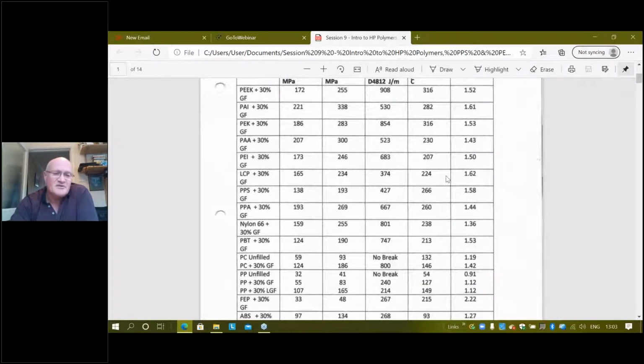And then I've put in there unreinforced and reinforced PP, glass reinforced PP. And I typically put those in to show you how low, for a commodity plastic, the mechanical and thermal properties are compared to an engineering or a high performance polymer. The properties I've chosen here quite deliberately are density. As a comparison, you can see that the density changes quite markedly according to the polymer.